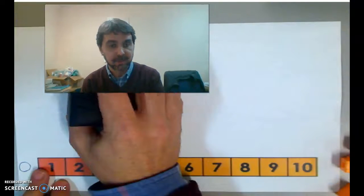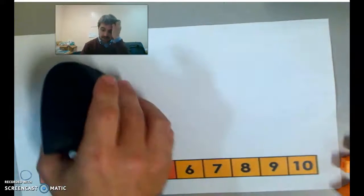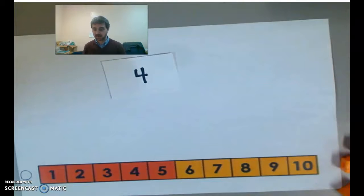All right, your turn to have some fun here. Now let me make myself smaller. Okay. I'm going to put down a number card. You have to take your pencil and tap that number of times. So if I put down 4, you would have to go like this. Except, that's not what you would do. You would count like this: 1, 2, 3, 4. Okay?